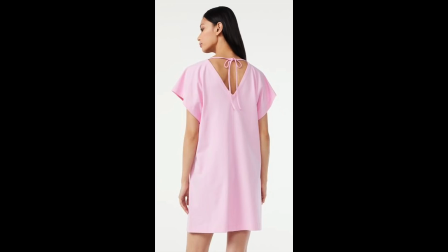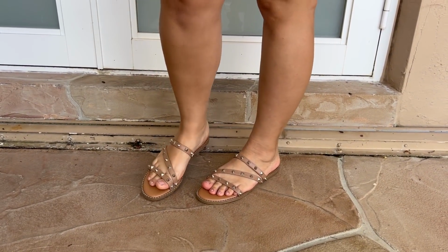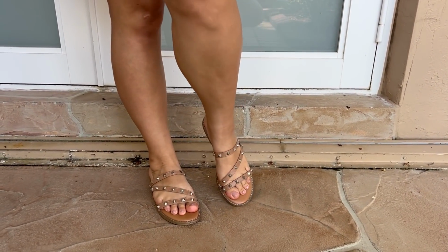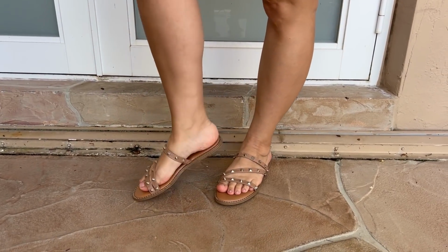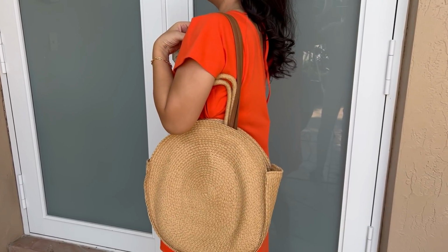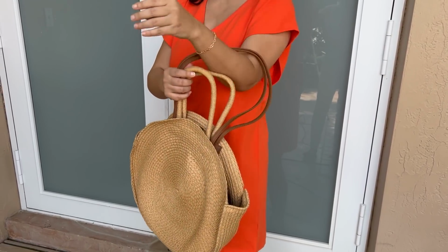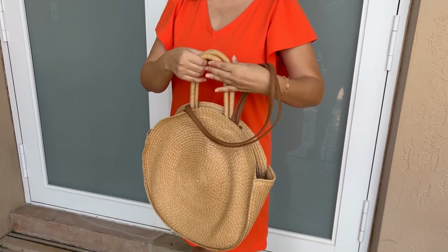So I just styled this dress with these brown studded sandals that I also picked up from Walmart for only $16. I thought they were super cute and on trend. And finally, I paired it with this oversized circle straw bag that I actually bought over a year ago from Walmart and have gotten so much use out of. So I think this is just the perfect summer outfit, whether you are going on a beach vacation or maybe just having a casual barbecue with some friends and family.